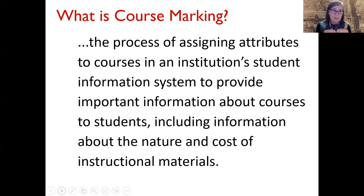So more recently, institutions have also begun to do course marking related to instructional materials. The nature of materials might mean, are they OER? Are they fully digital? That might be another attribute you could imagine putting into a marking system. And the cost of materials. So that might be a low cost designation or a zero cost designation. And we're gonna get into some of the nuances of those through our stories here in a minute.